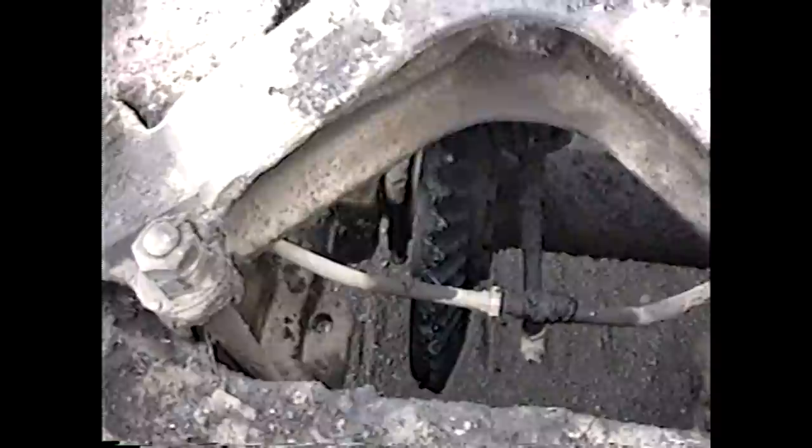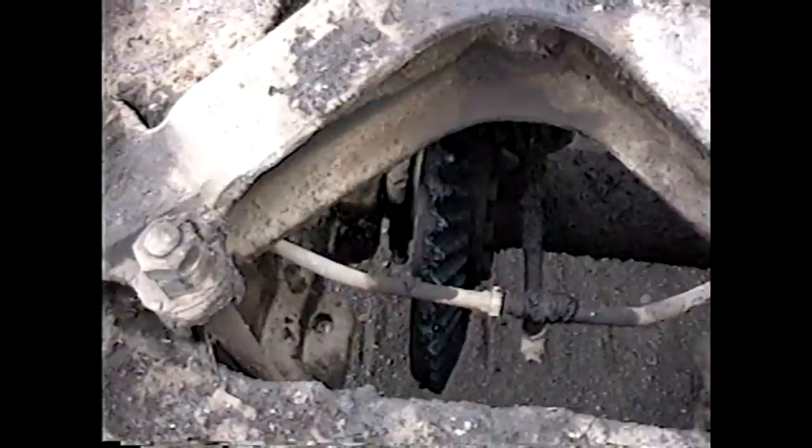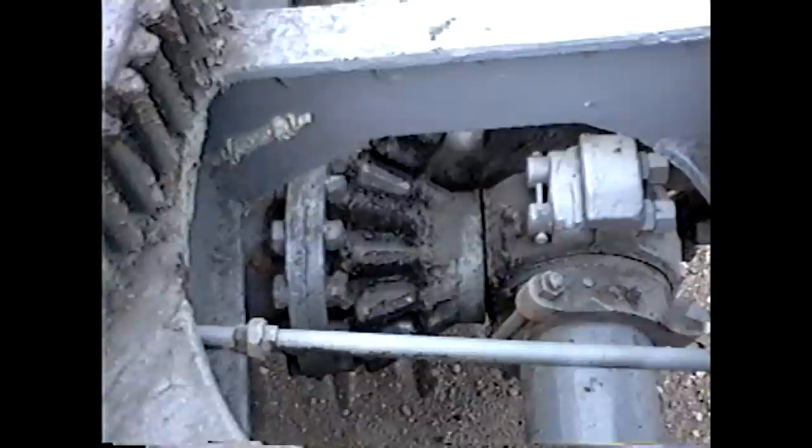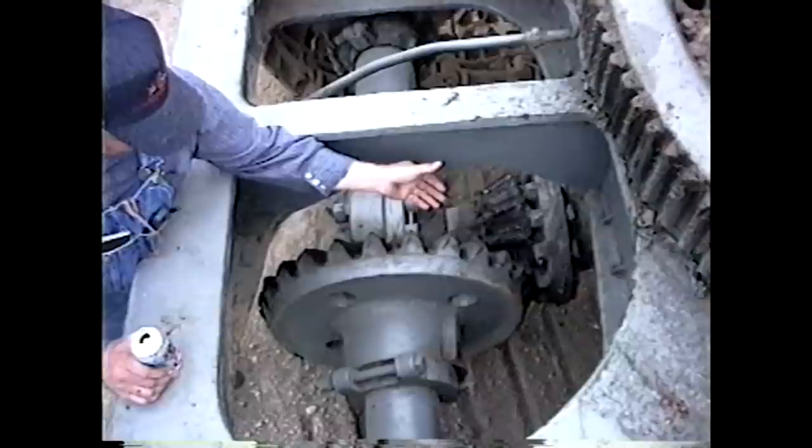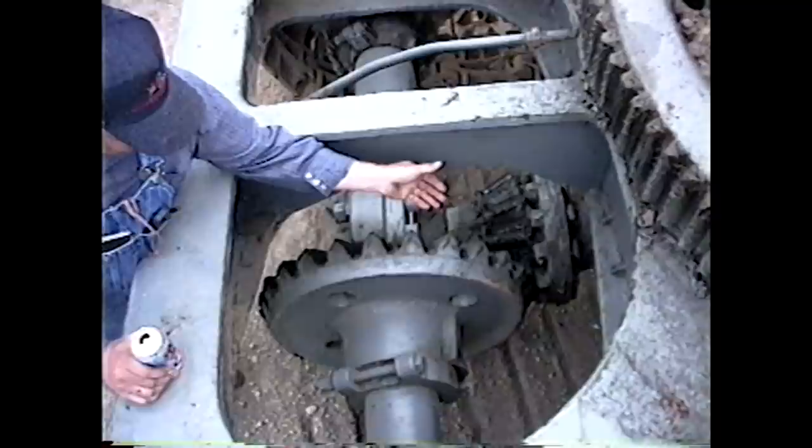And there you can see the bevel gears that transfer the power over to drive the tracks. It's a very well-built piece of machinery, real heavy. There's a good view of the angle drive that drives the main shaft that turns the tracks. There's the bevel gear that's driven from the shaft coming down from the house.